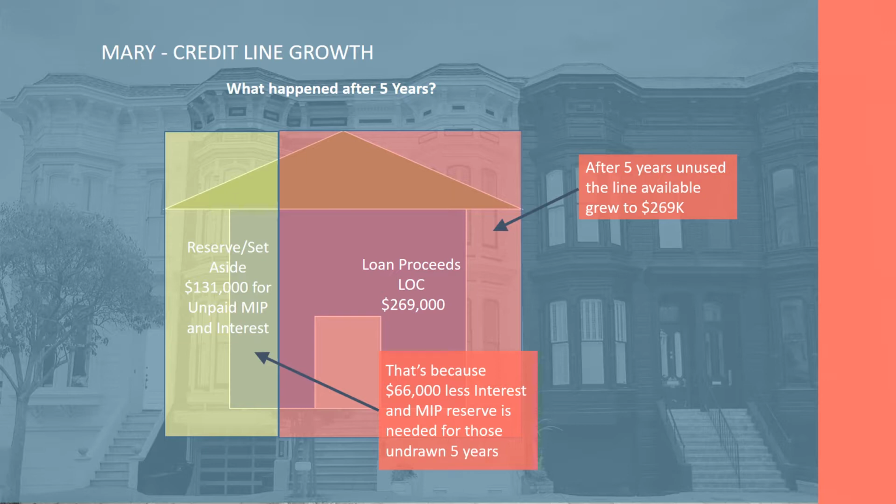We would credit back to her account the interest and the mortgage insurance premium that we had assumed she would be paying on this mortgage as she went through time. So you can see that the HECM growing credit line availability, if unused, is an excellent way to hedge unexpected future medical or other costs or any emergency.